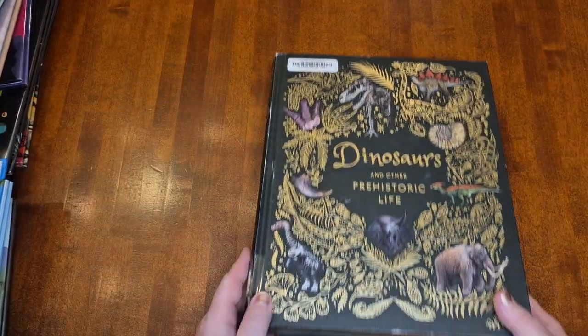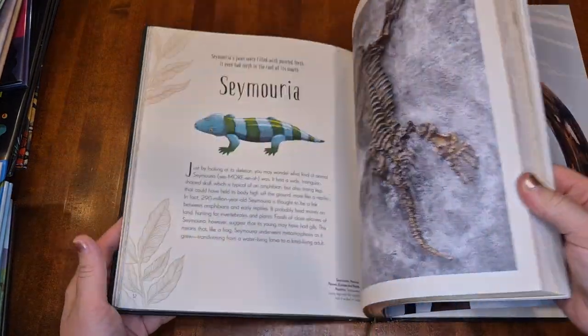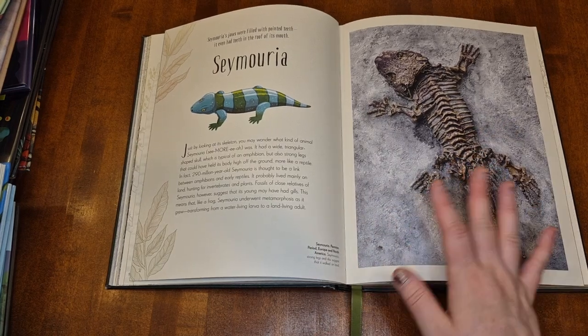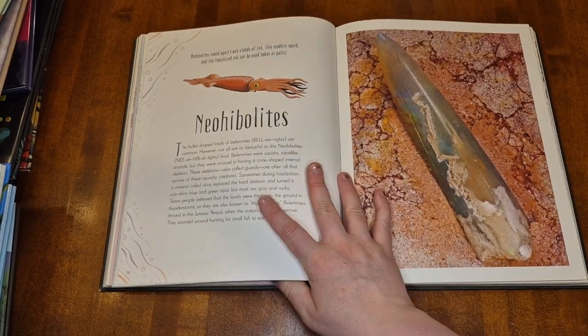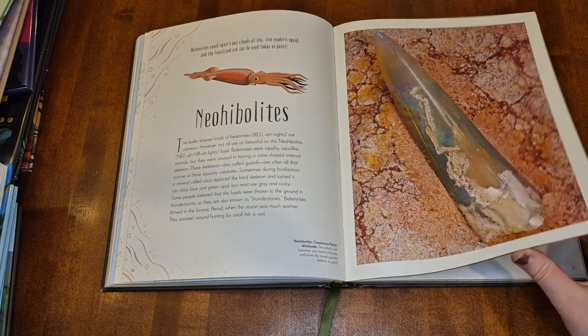This next book I have to show you is also a DK book, Dinosaurs and Other Prehistoric Life. This one my son also didn't love a ton, mostly because most of the entries are set up like this, where they have the fossil or whatever remains of the dinosaur, and then a kind of cartoonish picture. Since he was mostly trying to get an idea of what the dinosaurs he was learning about in the podcast looked like, he didn't find this very helpful.